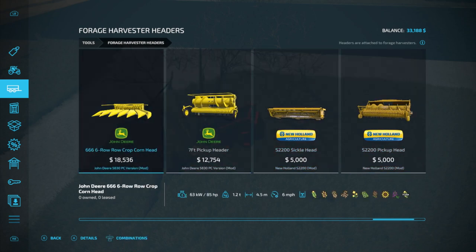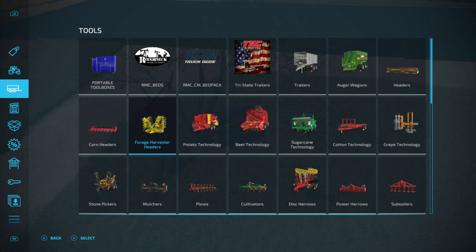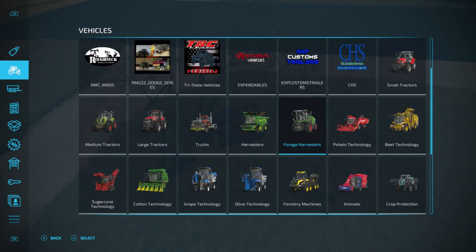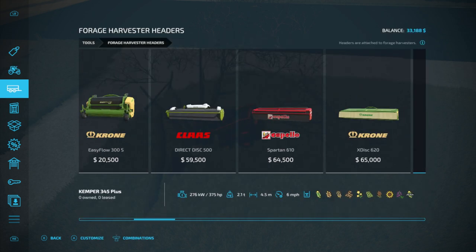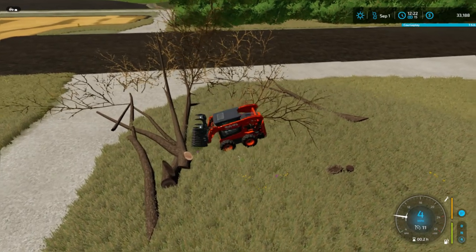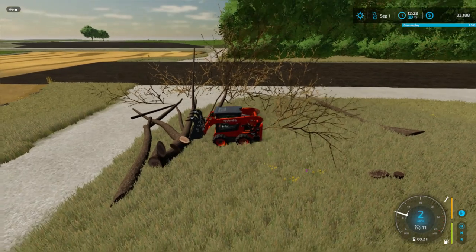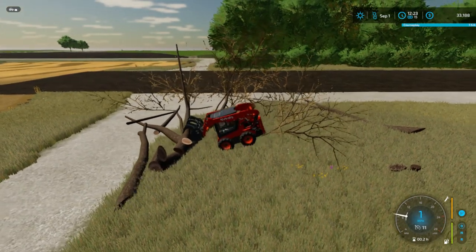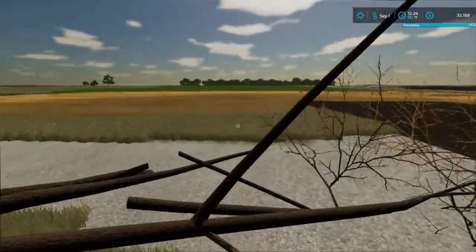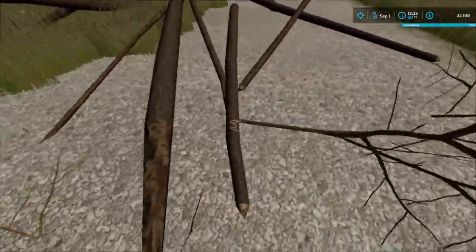John Deere. John Deere what? 3955. Get header for 3599, a 3-row corn head. Is there any bigger? Nope. Is there anything we can rig up? Maybe a 4-row? See if we gotta figure out the 4-row work.